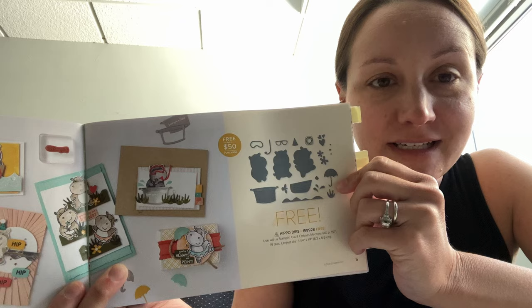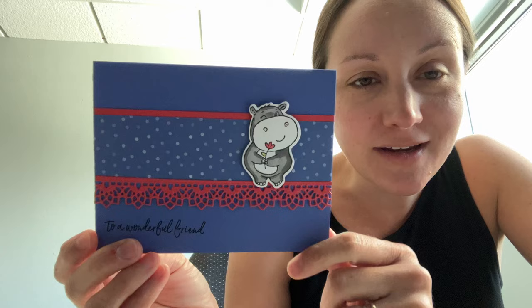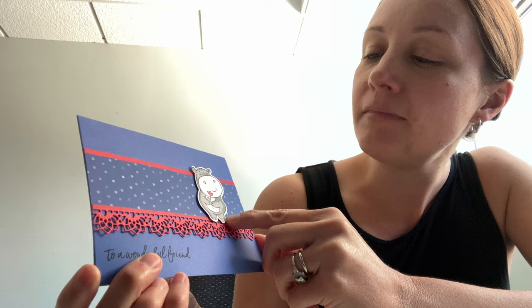And so I'll go ahead and show you this example. This is from my new friend, Fran Trichetta. And so you can see the hippo that she stamped and colored very well, I might add. I'm guessing with blends, maybe markers, but I'm guessing blends because she's got the dark and light there. And then cut those out with the dies, I assume. Yeah, you can kind of tell it's die cut instead of fussy cut. So that makes it a lot easier.